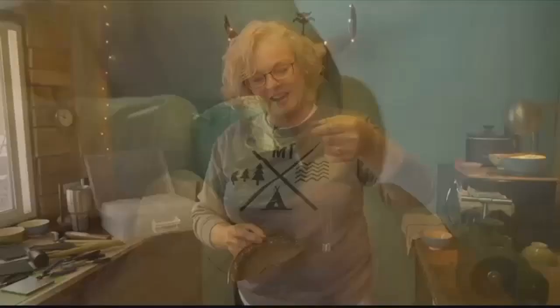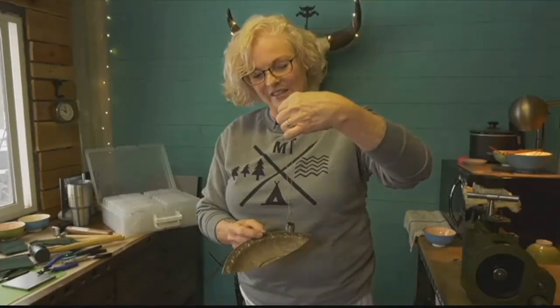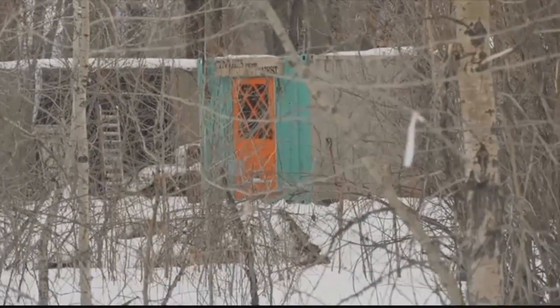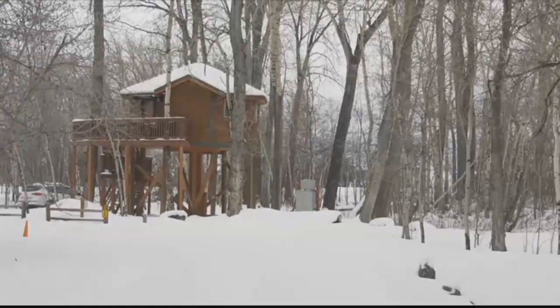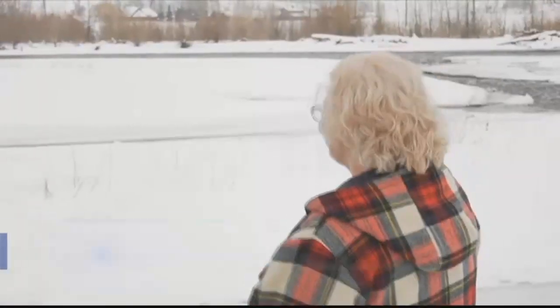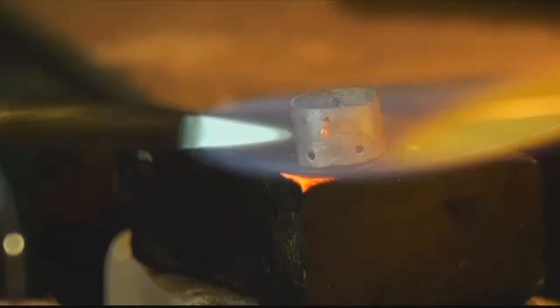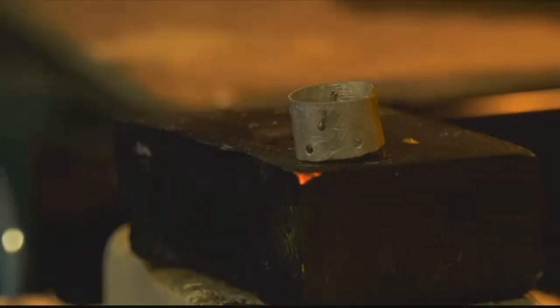When you've made something and it's personal to them or meaningful to them, or they just like it, it's just something they enjoy wearing, that's the reward. With her shipping container studio on the banks of the river and her winter home high in the trees above, the Gallatin River will continue to flow through her life and her art and keep Cynthia out west. Along the Gallatin River, Chet Lehman, MTN News.